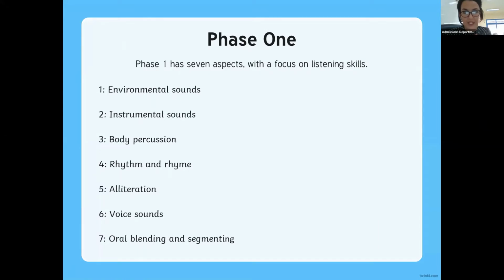Here are the 7 aspects in phase 1. And I cannot stress enough, parents, how important phase 1 is before we rush into phase 2. It's that old wives' tale: do not teach me how to run before I can walk. So we really have to look at phase 1. That's lots of listening activities: environmental sounds, instrumental sounds, some body percussion, rhythm and rhyme, alliteration. Can the children, before they see the letter, realize that words start with the same sound, such as sun and sock? They can hear that. So when we get to phase 2 and start introducing them to the sounds and what they look like in print, they can make that relationship between them.